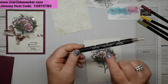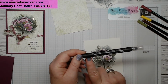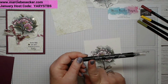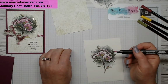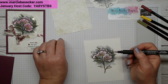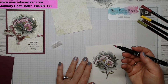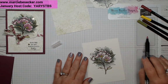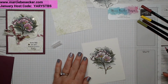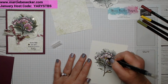Okay, so this is the blender pen. This is what I'm using instead of water. We are with a group, and oh, Julie, that's fun. Yeah, Deb, I would have loved the Bee Gees. Okay, so I'm going to do the lightest first. Yes, this looks purple, but over here, see, it's just clear. So you don't have to worry about that. Just make sure you wipe it off.